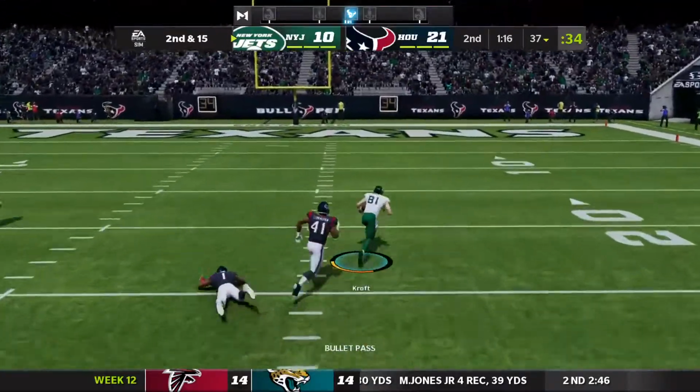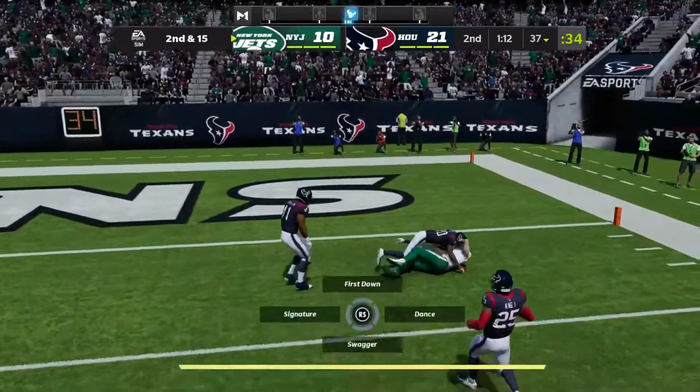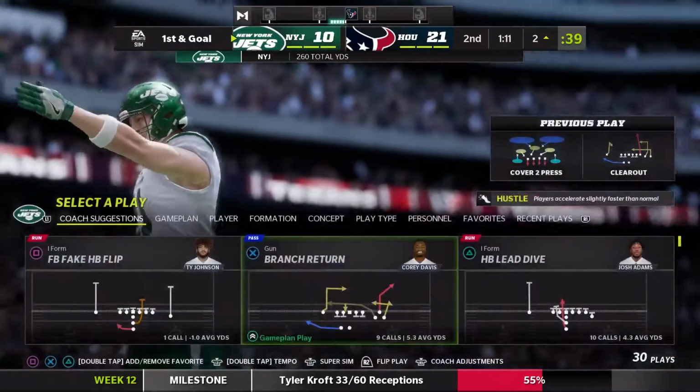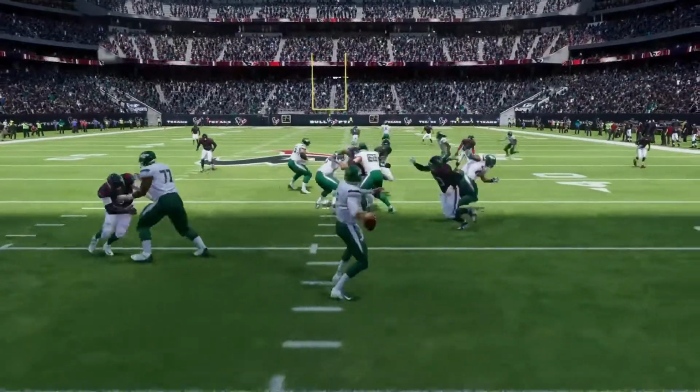Wilson now looking over the middle. It's caught. What a throw there by Zach Wilson, finding Tyler Kroft. Kroft trying to fight. He's down at the 2. If only Tyler Kroft was faster. But what a throw there by Zach Wilson to just completely thread the needle.